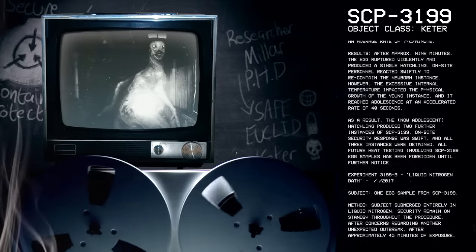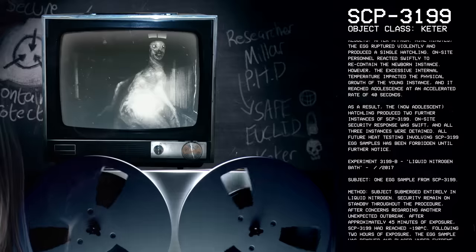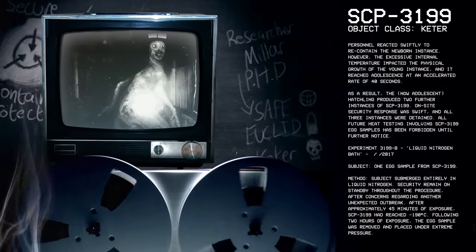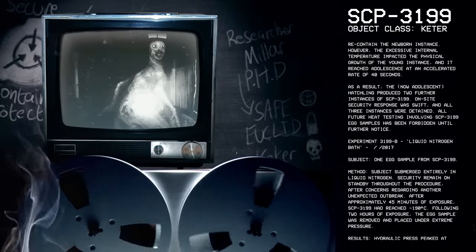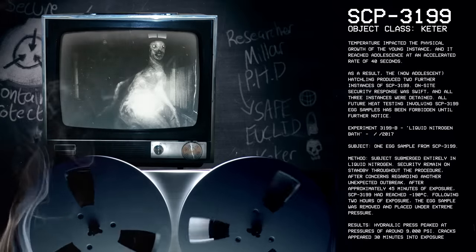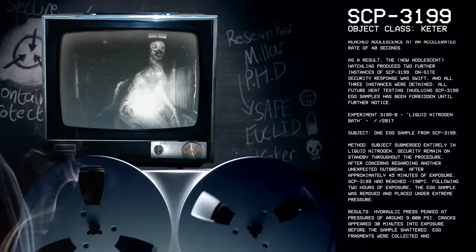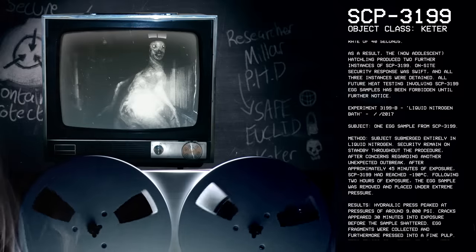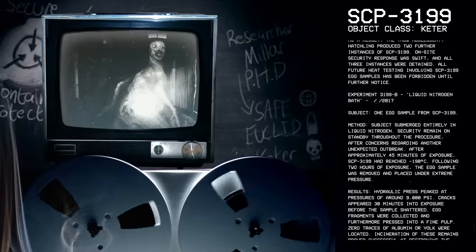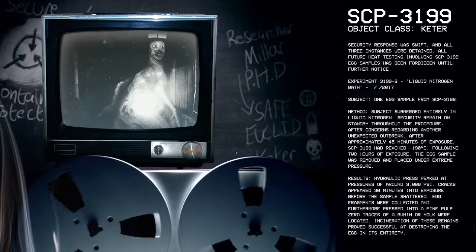Experiment 3199-B, Liquid Nitrogen Bath. Subject: one egg sample from SCP-3199. Method: subject submerged entirely in liquid nitrogen. Security remained on standby throughout the procedure, after concerns regarding another unexpected outbreak. After approximately 45 minutes of exposure, SCP-3199 had reached minus 190 degrees. Following 2 hours of exposure, the egg sample was removed and placed under extreme pressure.